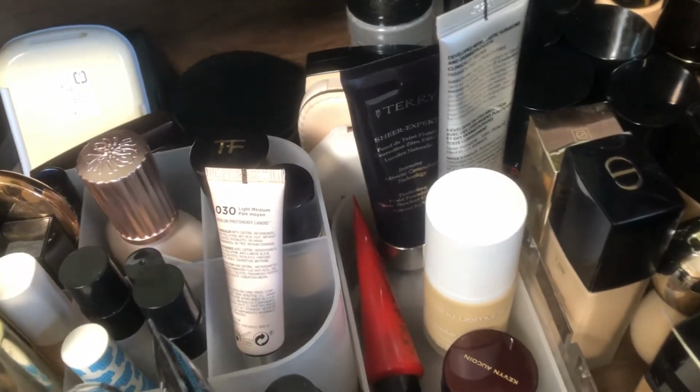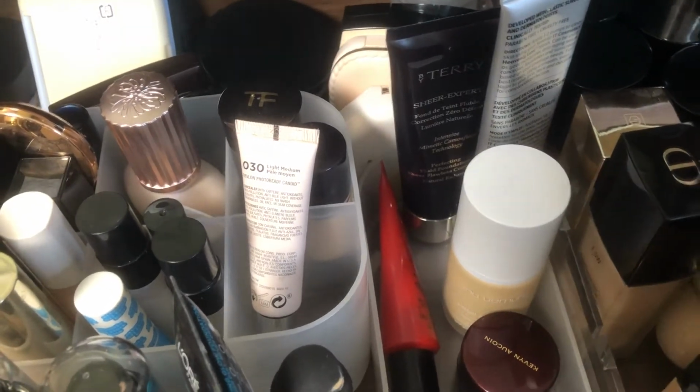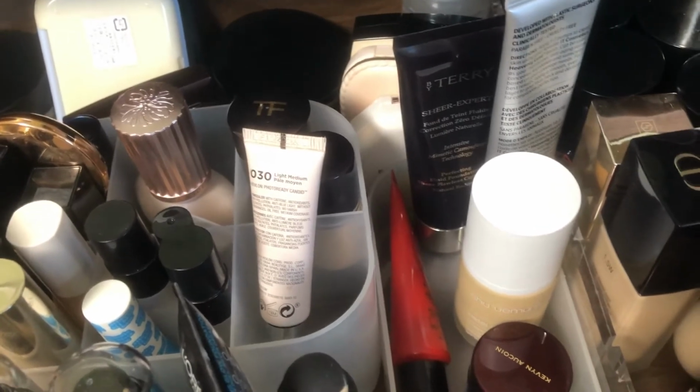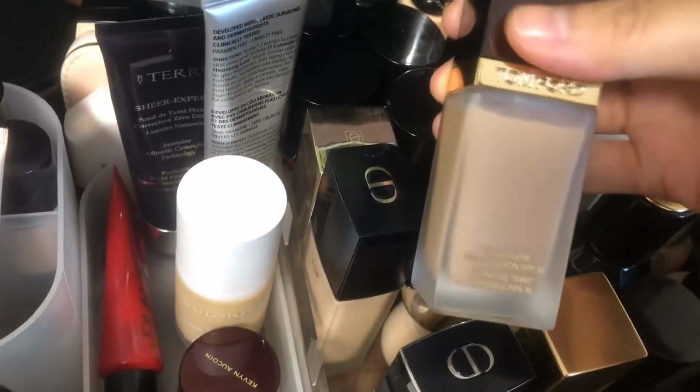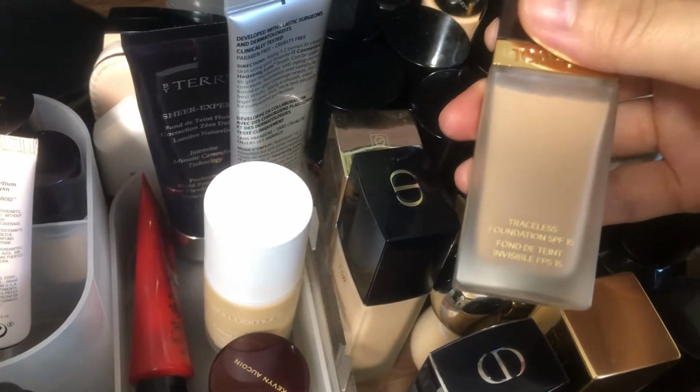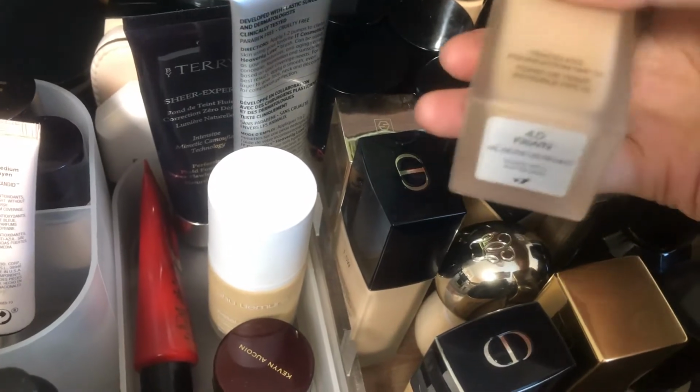Which one should I use? I want to use some light coverage ones. I don't want to have a full-on base, so maybe this Tom Ford one. This is the Traceless foundation, and I haven't used it in years.